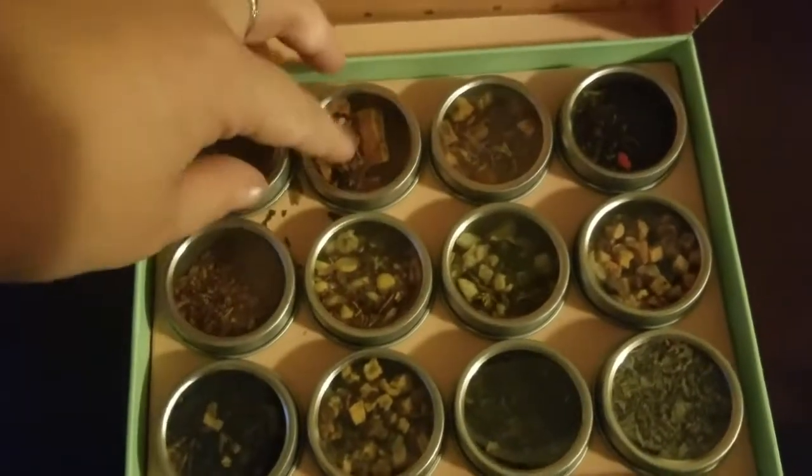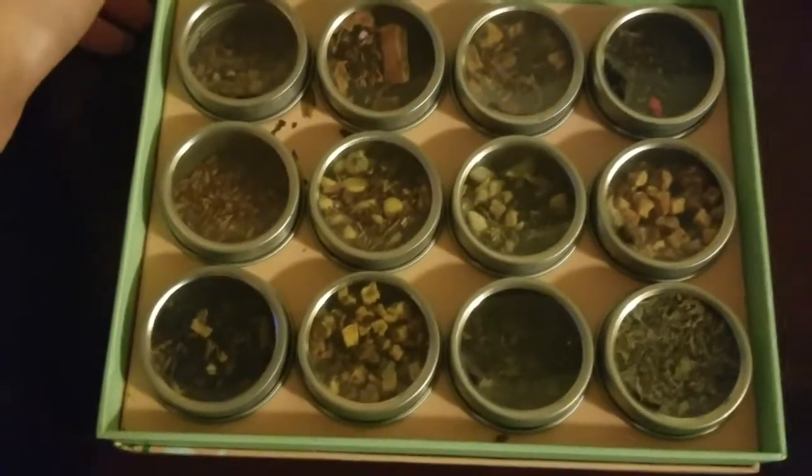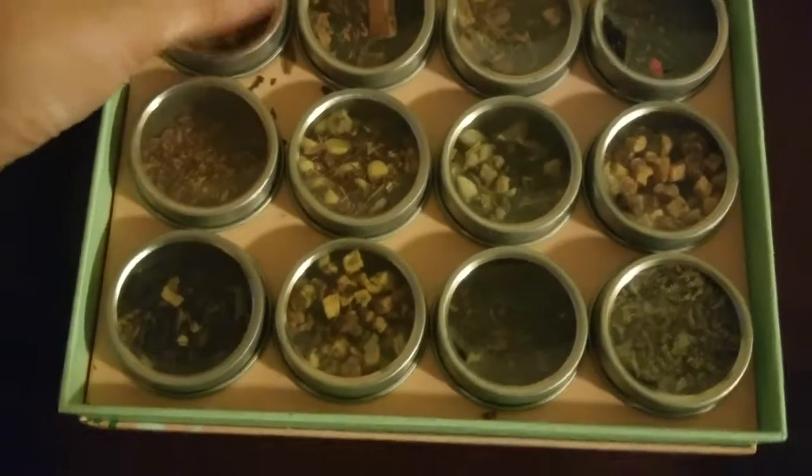trying to find a way that I can get some magnets on the back of these. I'll probably use some magnet tape and some hot glue. But there's 2 cups of tea in each of these, which I think is just such a great deal. And they come in so many flavors, all sweet teas or dessert teas.